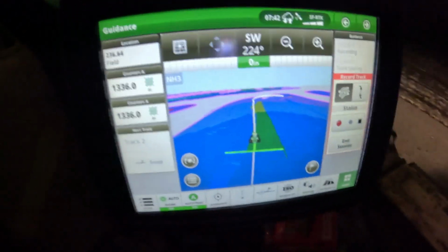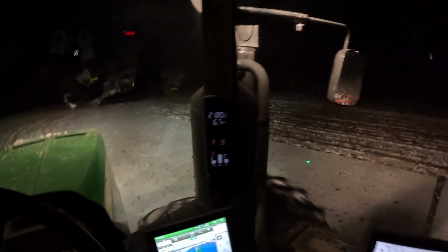Where are we at here, huh? We're getting there. Finishing up this little cubby hole.